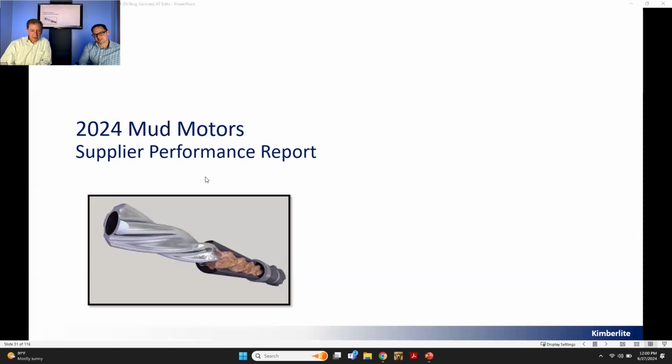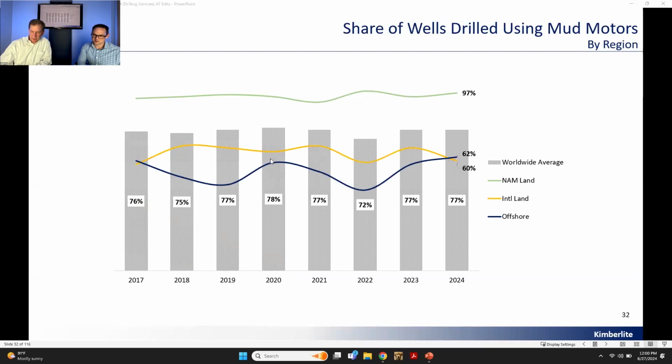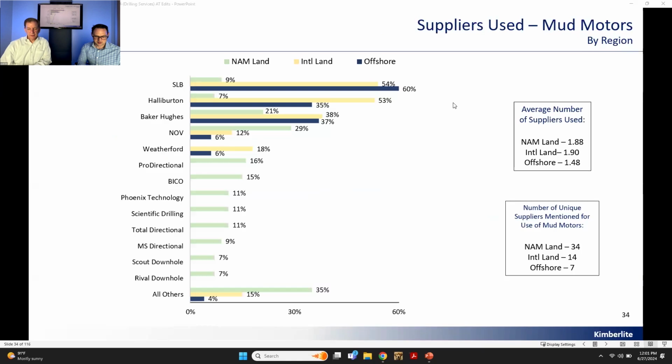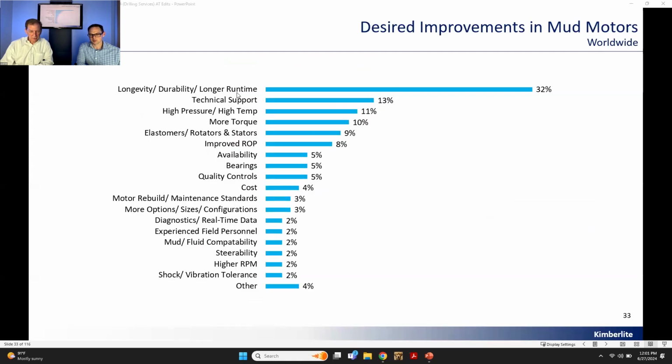When we go to mud motors, what we find is it's a heavily fragmented market with many suppliers. The majority of wells are using mud motors internationally and offshore, virtually all the wells in North America land. When we ask the oil and gas operators who they're using for mud motors, you can see in North America land, they cited 34 different suppliers, which means there's many choices for the oil and gas operators to go find their mud motor needs. Obviously, one of the biggest needs and demands for mud motors for improvement is longer durability and longevity. Some of that's due to HFTO and the vibration that you talked about. Some of it's just due to QA/QC, fit, a whole bunch of things.